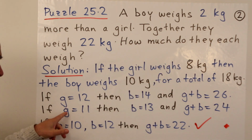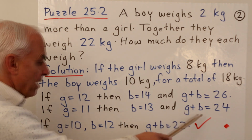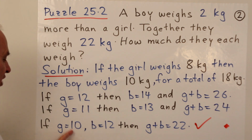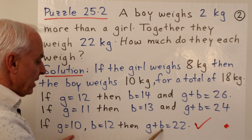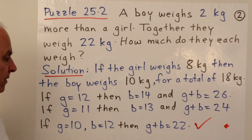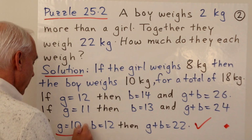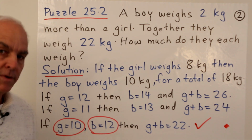So let's go down a little bit. If G equals 11, then B equals 13, and the sum is 24. Still a little bit too high. Let's go down a little bit further. If G equals 10, then B equals 12, then G plus B equals 22. That's great. That's exactly what we want. So the answer is G equals 10, the girl weighs 10, and the boy weighs 12 kilograms.